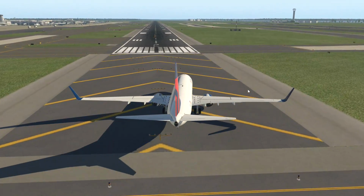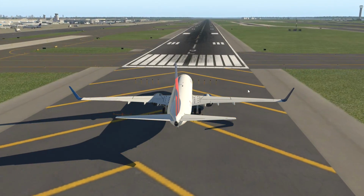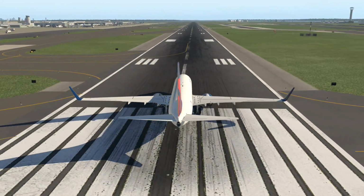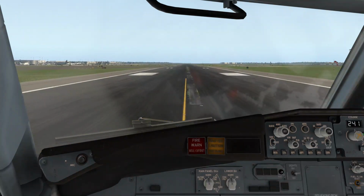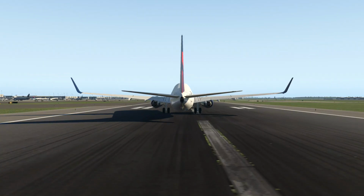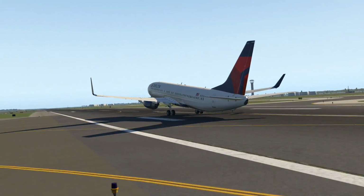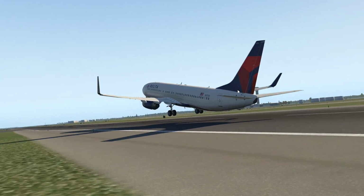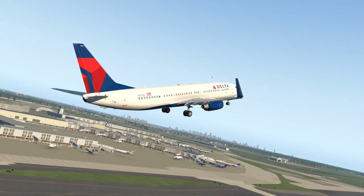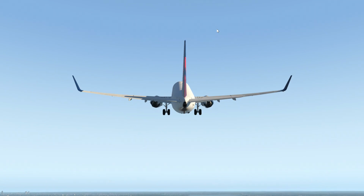Alright, here we go. Open that throttle up. Pull back on the yoke. Come on, you can do it. There you go. No, come on, up, up, and away. There you go. Alright, let's go ahead and put the wheels up. By the way, if the sound's too quiet or too loud, let me know and I can fix it.